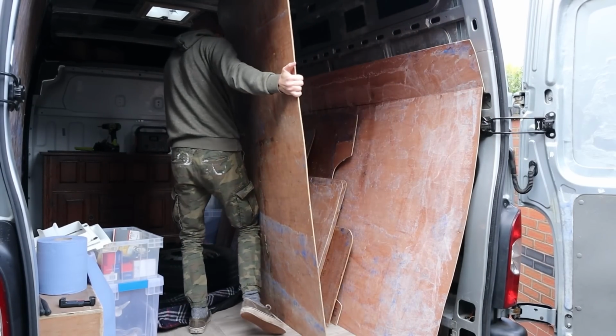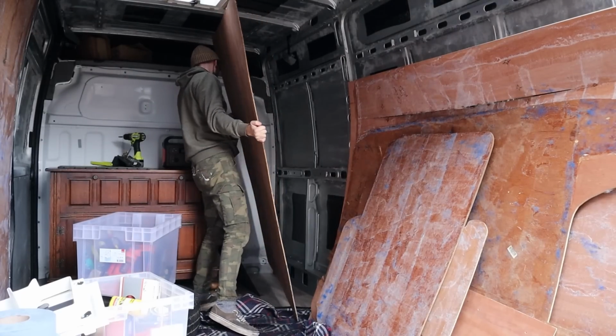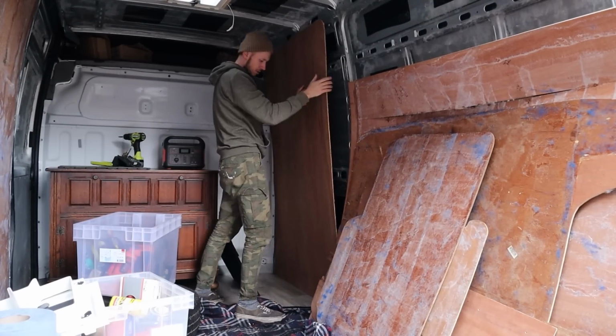As we put our floor in, the ply panel was 5mm too long, so we trimmed it down and tacked the panel up.